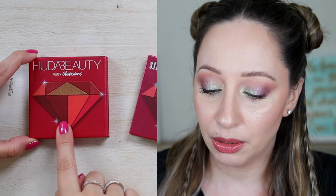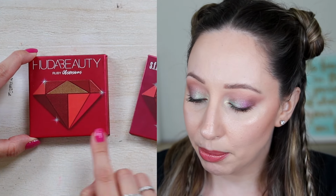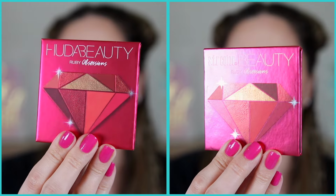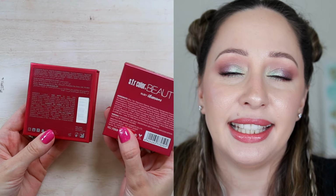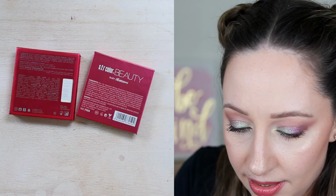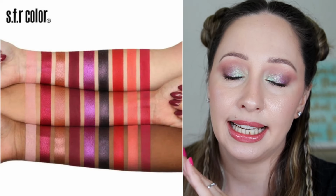On the original palette, we have this engraved diamond, and the fake one is like a printed version of the original. So about the ingredients, we don't have the same ingredients list. So that means it is not made in the same factory. Most probably. I mean, I was not there. The Temu palette looks exactly the same as the pictures on the website.